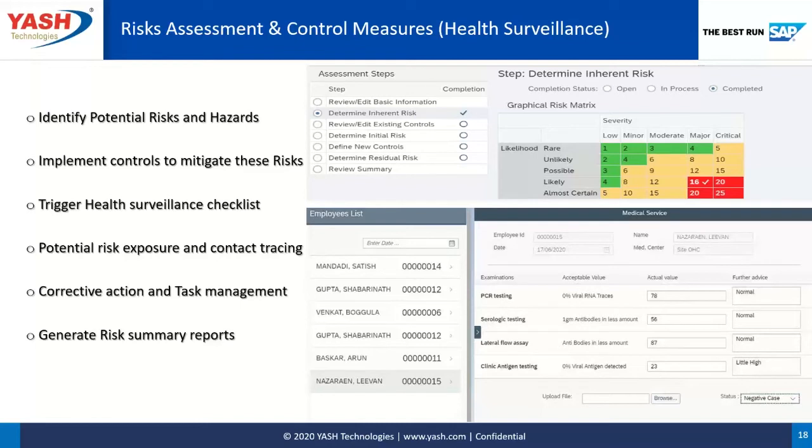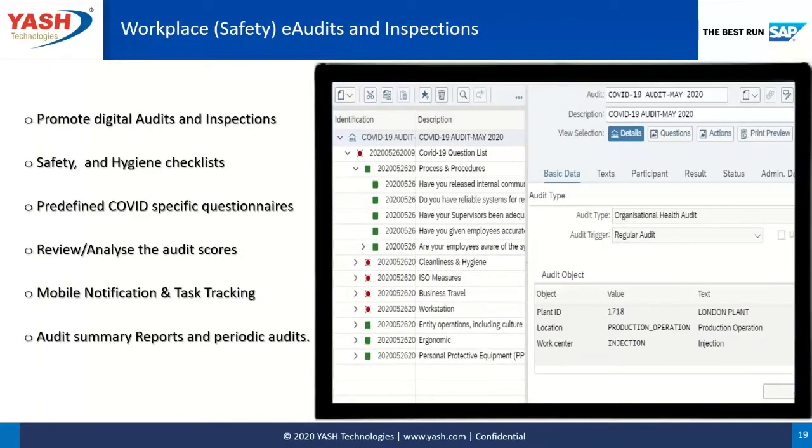And that's where I talk about the power of documentation and integration, again, to identify contact tracing, risk exposure, create corrective actions and tasks, and generate various summary reports. Everybody would like to know how safe their operation is. In fact, even a layman who is unfamiliar with EHS terminology is talking about safety, inspections, and checklists. All of these can be well taken care of by this customized program, or top-up program, which has been created on top of standard SAP. Does it end here? Talk about inspections.